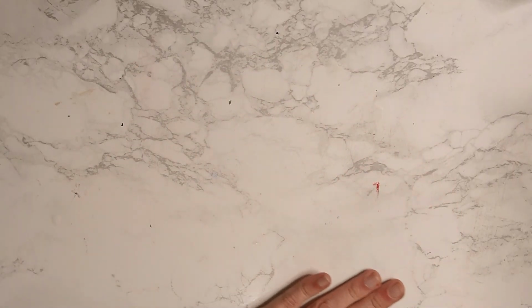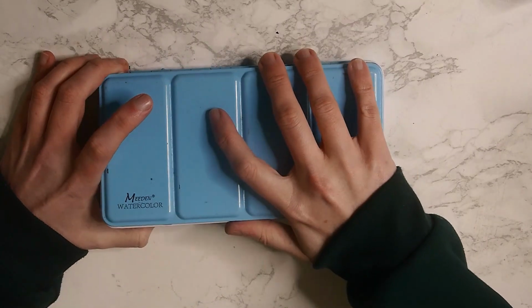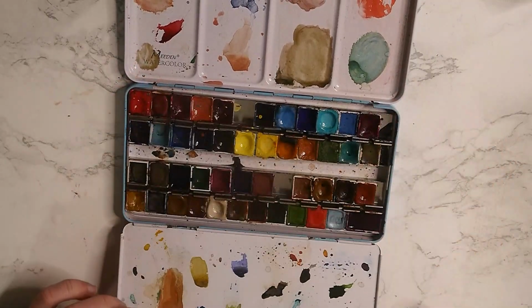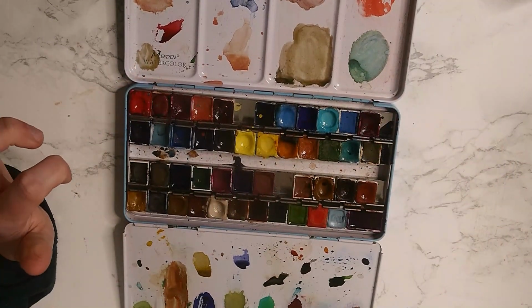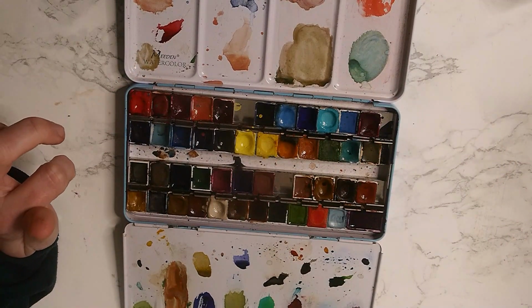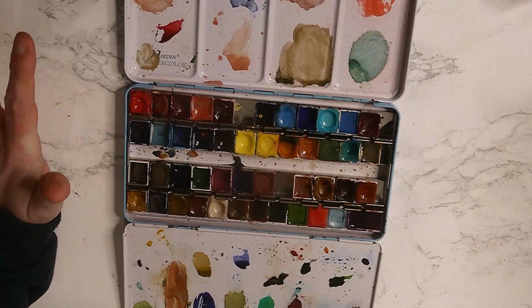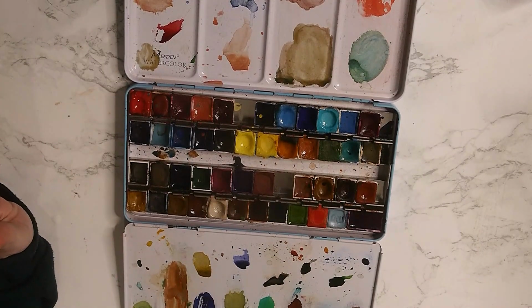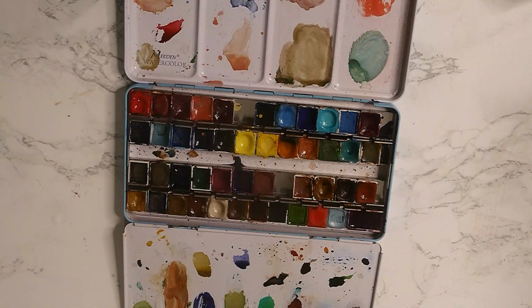Where are we next? Got a couple of pans left. So we've got this one. These are more handmade paints. This is the largest palette I have. And these are all handmade paints as well. Again, they all need cataloguing properly and labelling properly. The labels are not very good, so I definitely need to go through them. And this is where a lot of the paints are. So yeah, this is my handmade paints.